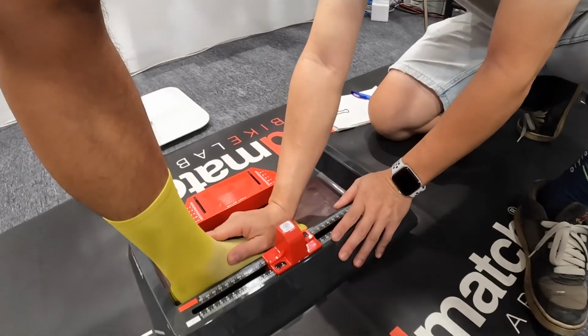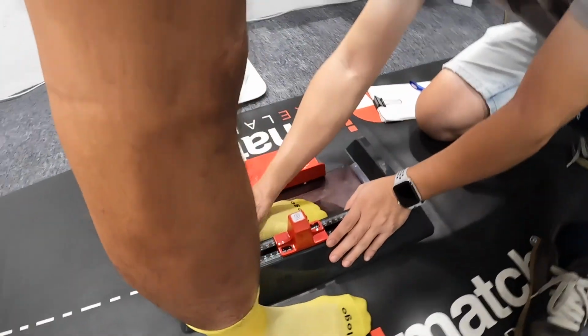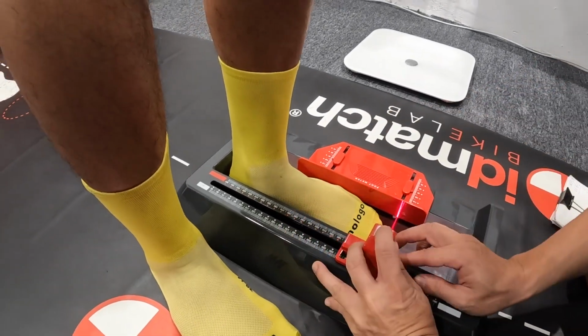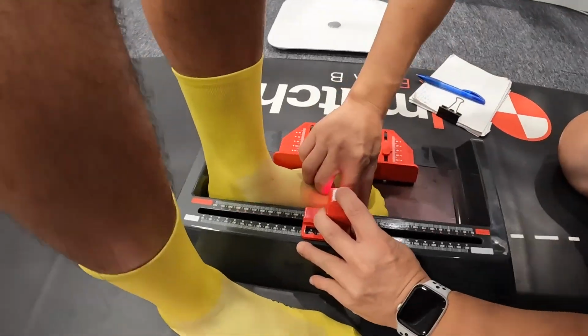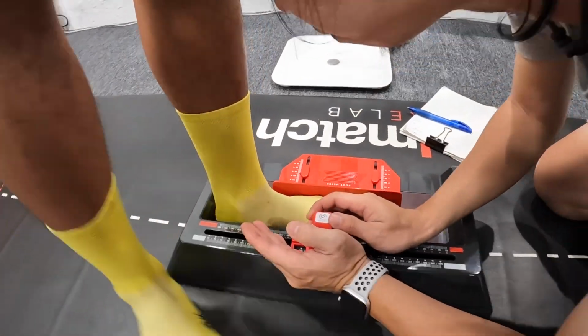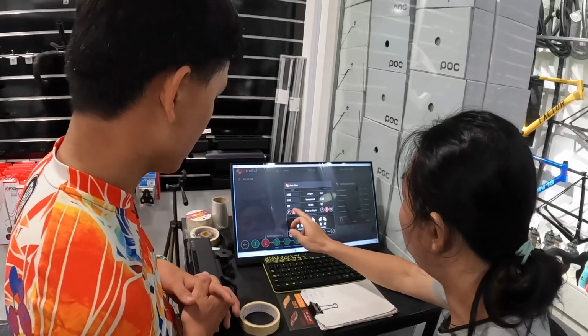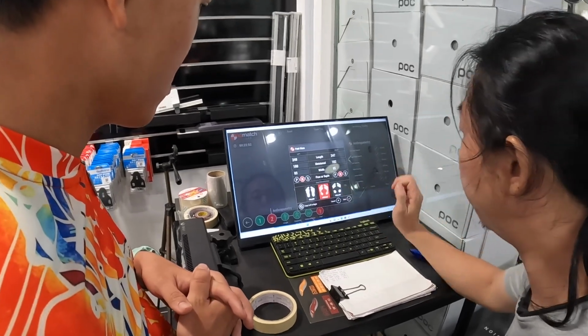Put your left foot inside. Stand like normal, both feet. The heel is on the back. Just like this, just relax. So now we key in your measurement. Just now you are considered weighted straight leg, so it's neutral and you have a medium arch.